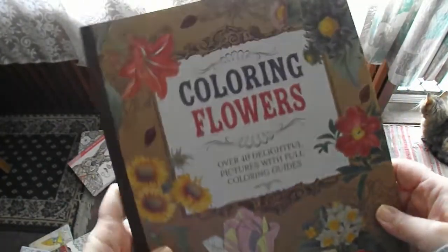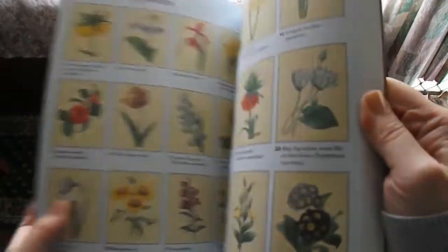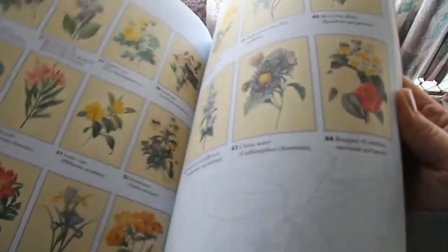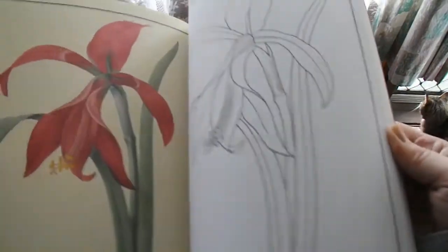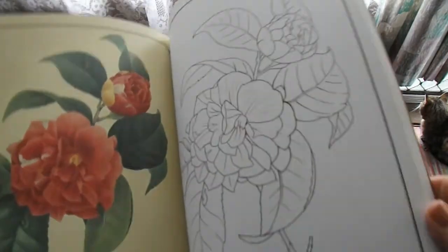Next I have Colouring Flowers, and I've already completed one of these. This is like the sort of vintagey kind of style drawings. So it's got all the examples at the beginning, so if you want to do them exactly the way they would normally be coloured, then there's a good guide there. And they're really good, really nice pictures to paint. I actually used watercolour paints. It did go through a little tiny bit.